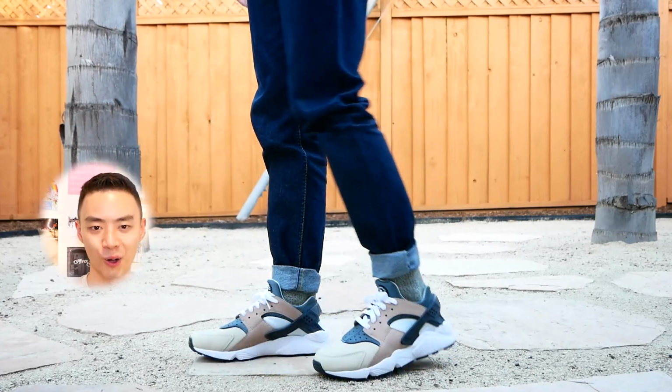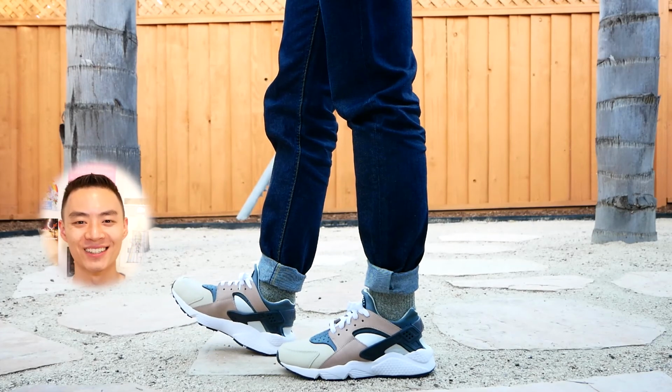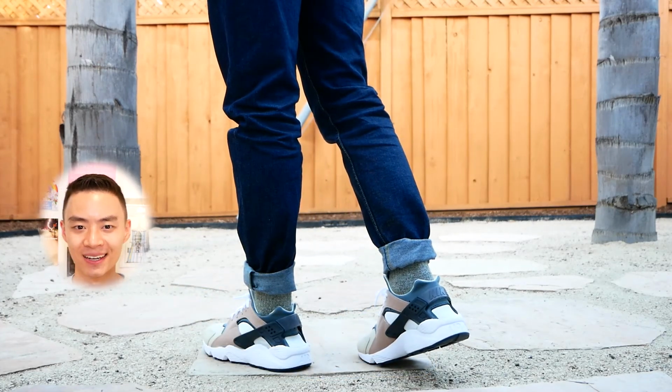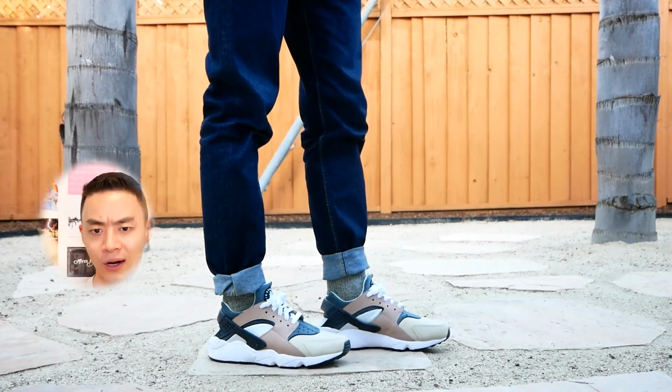I honestly copped the GR because Nike has that 60-day return policy. So I knew it couldn't go wrong, right? I could have a shoe in hand, make my decision, and then return it if I needed to, but definitely not returning these. Okay, one last caveat.